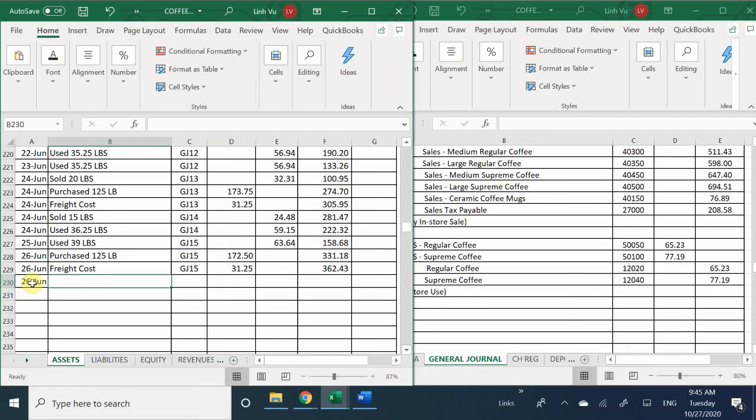How many pounds did I use for regular coffee? 40. 40 pounds. Right? And then how much am I going to credit from my total regular coffee? 65.23. 65.23, bringing my new total to be 427.66.